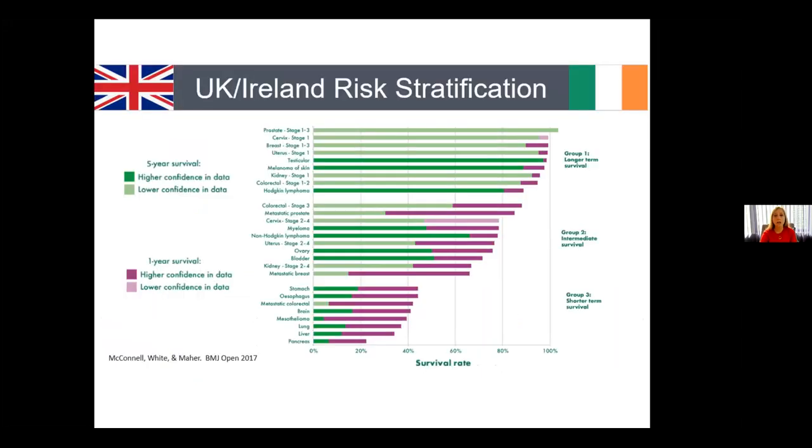So this figure is from a study where McConnell and colleagues used national cancer registry data from the UK and Northern Ireland to risk stratify patients with 20 of the most common cancers into three groups based on overall survival at 1 and 5 years from diagnosis. And this is just to demonstrate that crude risk categorization is possible and is currently being used to inform treatment in other countries. So the authors noted that important caveats of this analysis included the absence of treatment information, which was not available, and that their data was unable to assess treatment-related complications, both of which I proposed to improve upon in our models for this ACS grant.